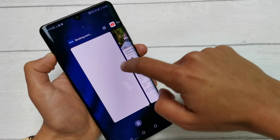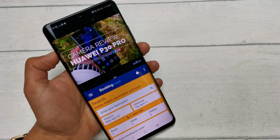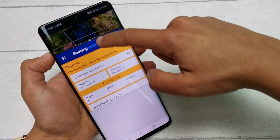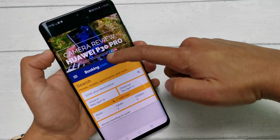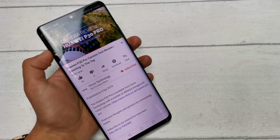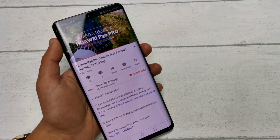Now similarly, if we add another one in there. Another easy way you can do this is by dragging the divider line all the way to the top or the bottom, as we have here. Now I'll keep YouTube up, so I'll close this all the way to the bottom. And voila.